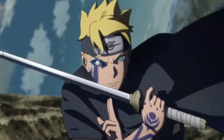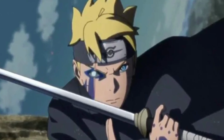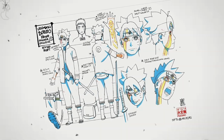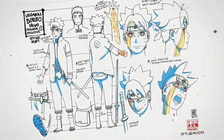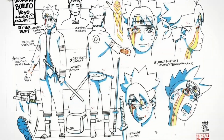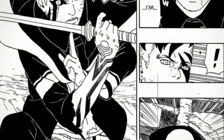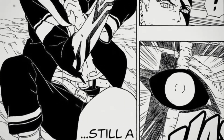We first get to see Boruto's dojutsu in the first episode or chapter of the series. In the provisional scans for Boruto's timeskip design for the Boruto anime, the right eye is confirmed to be a Jougan, while in the manga, it is a bit unclear on if it is the Jougan or not. The manga did come out first, where in the flash forward scene, we saw Boruto with an eye that many fans presumed to be a Jougan.